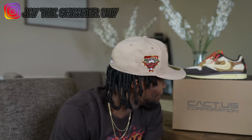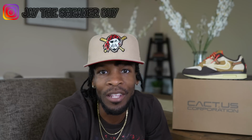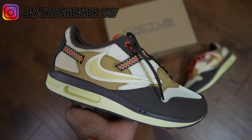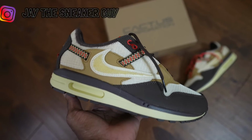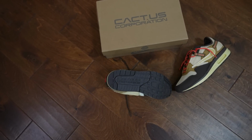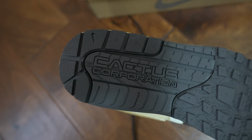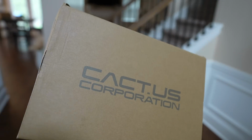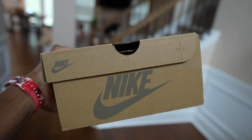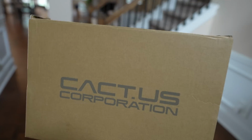Man, look, it's been a long time coming. We are finally officially getting a release on the Nike Air Max 1 Travis Scotts. This shoe is set to release this upcoming Friday. I think the retail price is $150. Not bad, not bad. I just wish I would have waited on these because I still do have a deadstock pair, although my pair is laced up. I still do have a deadstock pair, and I paid well over that $150 mark.